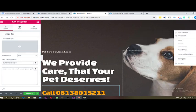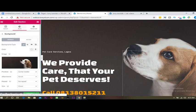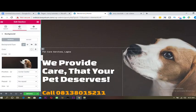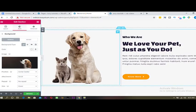Just right click somewhere here on the empty space, edit section, and come to style. You see this image right here, you can change this image to an image of another dog. Okay, you can upload the image and save, but that's not what we want to do right now. But you can still change this image at the back end. So then come to another section.